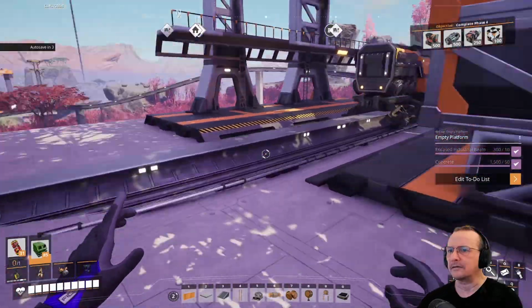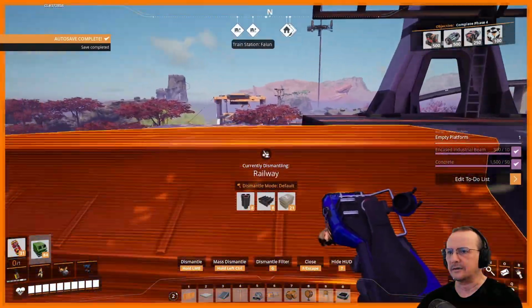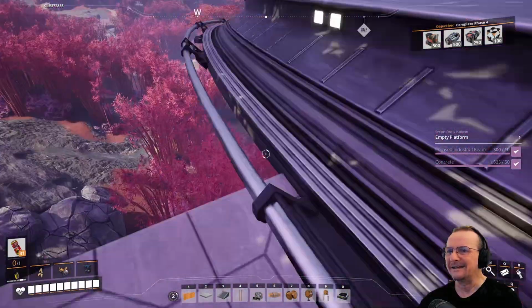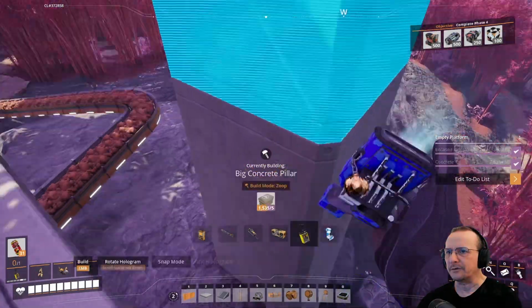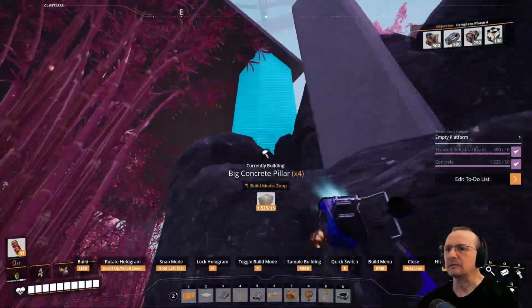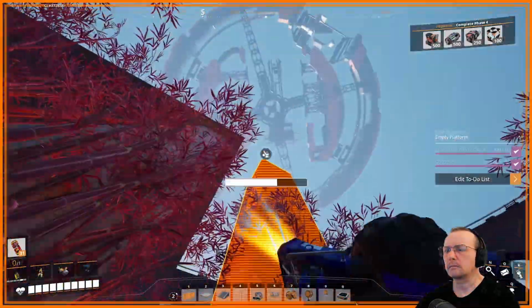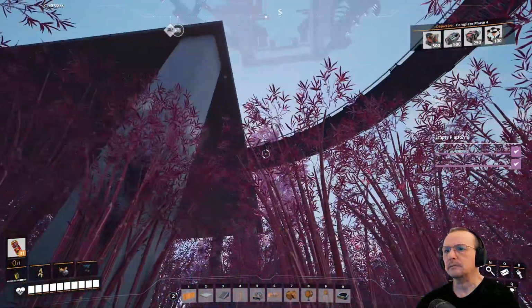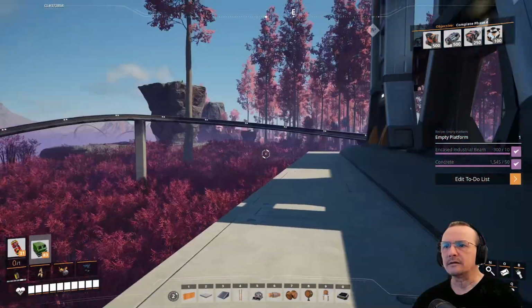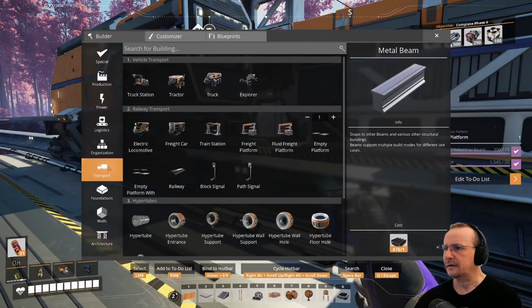Very elegant. Now, I'm just going to take some of these platforms away because they're not needed. Oh, shit. Duh. Should have put the pillars down first. Or should have waited until that and then put the pillars down. Cool. Now that's done. Oh, this is looking very nice. All right, let's put the freight cars on the back of the train.